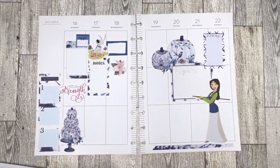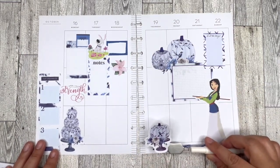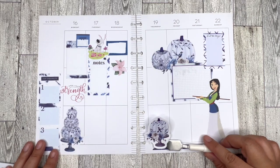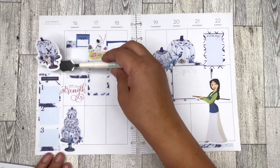This is my thought process. I didn't want to place this pumpkin underneath that other set of pumpkins there on Thursday and Friday, so I decided to put it here in the sidebar to create a little bit more dimension on my planner pages.